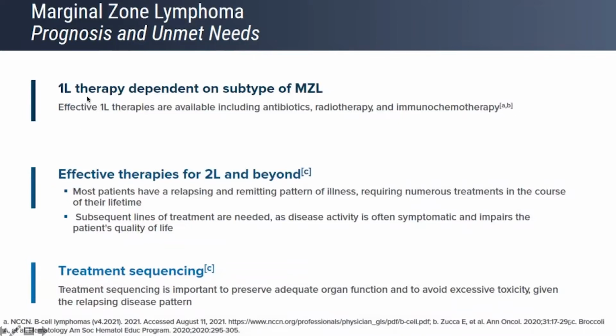The first-line therapy may include antibiotics, sometimes for marginal zone lymphoma, especially of the stomach, for example. We may treat with antibiotics like the triple therapy for Helicobacter. If it's localized, we may use radiotherapy. And if it is more bulky and in further stages, then we may use immunochemotherapy. Effective therapy for second line and beyond for those who relapse is also available.